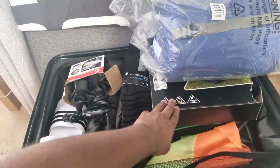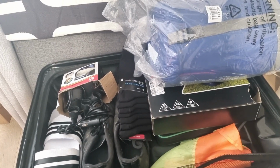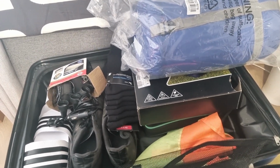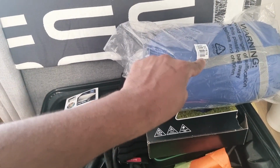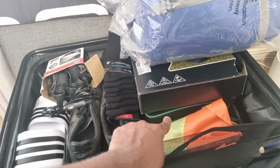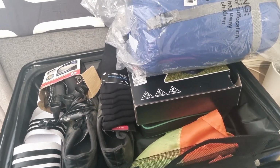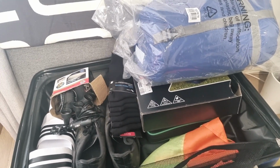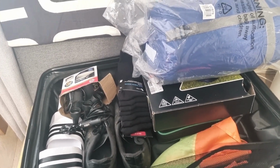And an airbed. So Dana Cup will provide you with a mattress, but I've decided to bring an airbed just for that little bit more comfort. And in here is the airbed pump. Sleeping bag. And last but not least, in this little black and green box down there is the referee little bits. So whistles, pens, pencils, cards, everything you can name is inside there. And that's the suitcase. So the Dana Cup journey starts now.